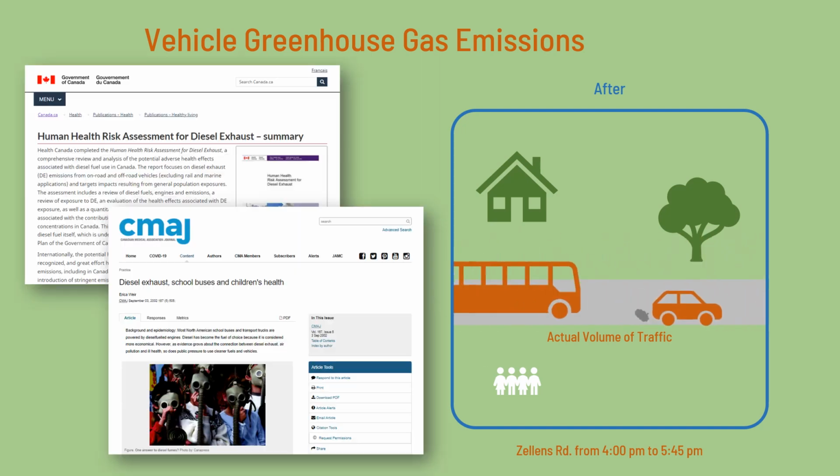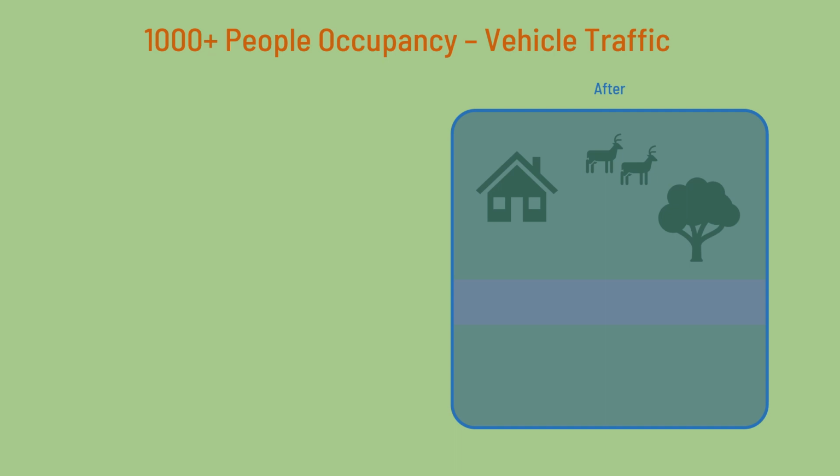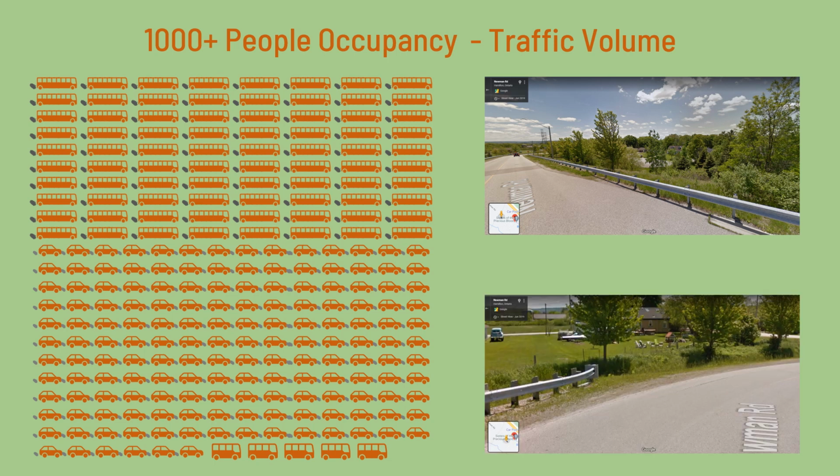According to the Government of Canada and the Canadian Medical Association, exposure to diesel exhaust poses significant risk to health. Note that the Transportation Impact Study indicates that additional shuttle bus trips would be expected in the evening related to students who participate in after-hour activities. This traffic volume is not compatible with the small-scale rural neighborhood. Not only would this amount of new traffic each day affect the ability of local residents to enjoy their homes, it is a danger to wildlife.